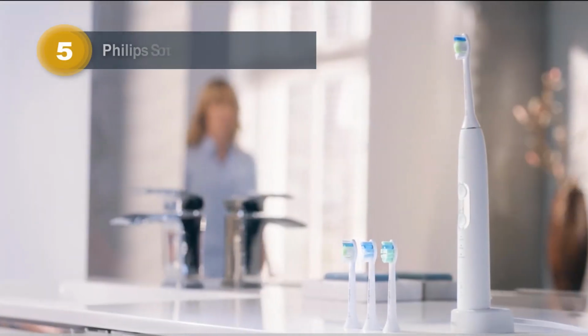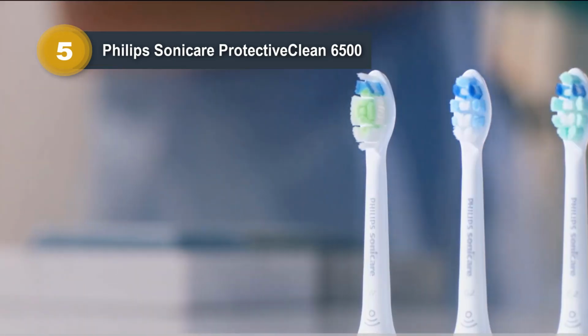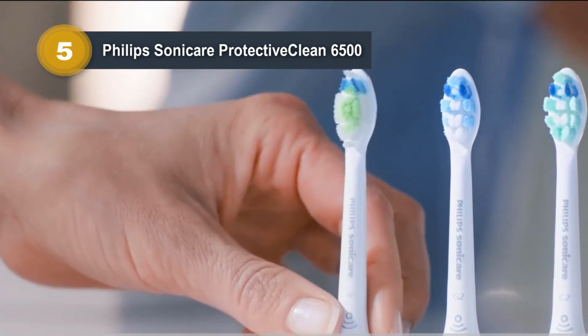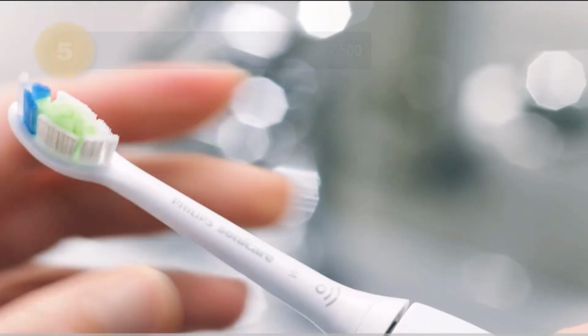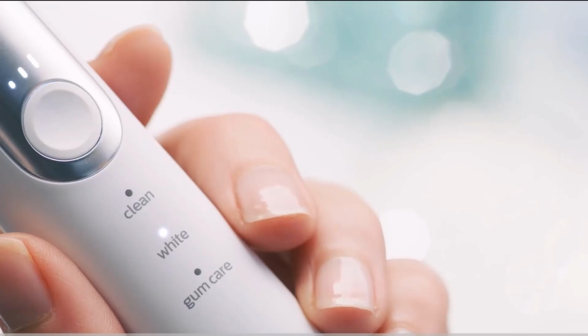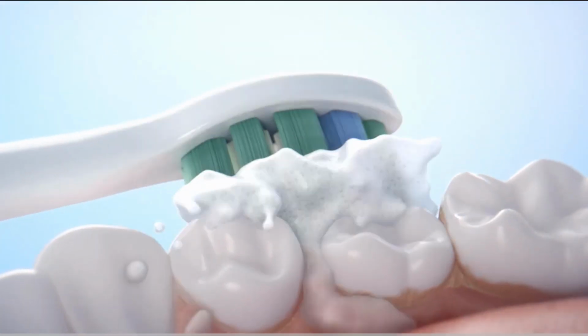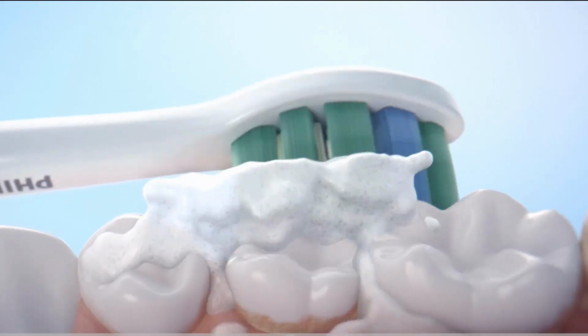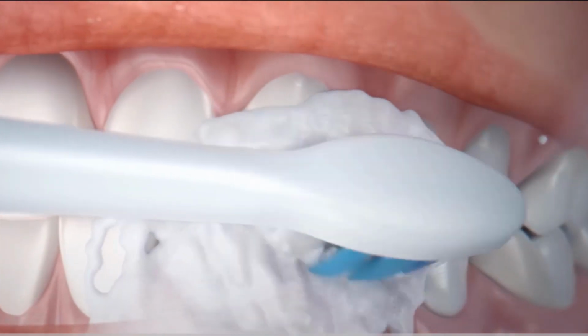Number 5. Kicking off our list is the Philips Sonicare ProtectiveClean 6500. This brush is packed with features that will make your daily brushing feel like a spa day. It's designed to whiten your teeth in just 1 week and reduce cavities thanks to its smart pressure sensor that warns you if you're brushing too hard and adjusts vibrations to protect your gums. It offers 3 brushing modes and 3 intensity levels, allowing you to personalize your oral care routine.